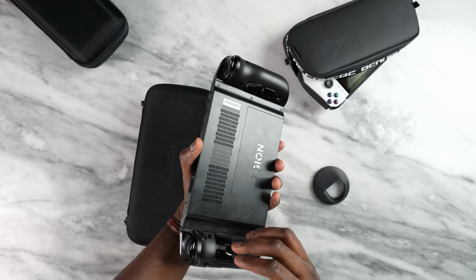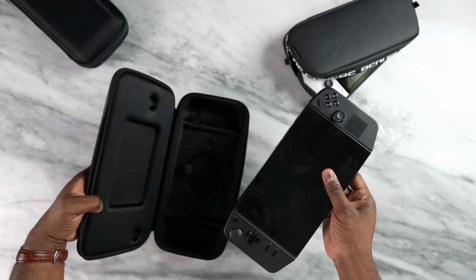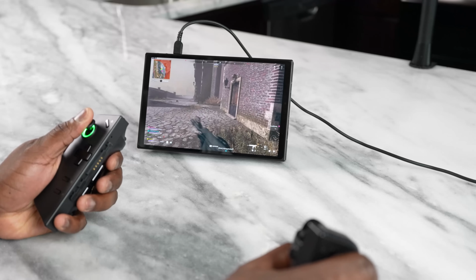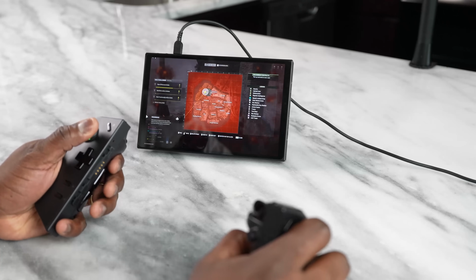That case also was bought separately, but the Legion Go does come with two accessories. One is the hard shell case, as well as this FPS mode stand that allows you to put it in FPS mode, which makes a huge difference in terms of gaming and performance while you're using this device.